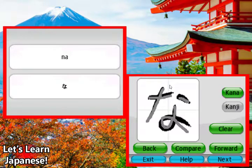Let's try writing that actually with a pen. Okay, so it's the cross, and then the loop, and the dash. Okay, I can see how that can be in more of a fluid motion.